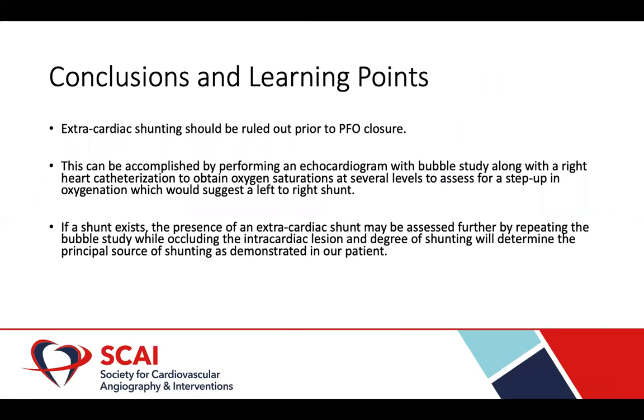So, conclusions and learning points. Extracardiac shunting should be ruled out prior to PFO closure. This can be accomplished by performing an echocardiogram with bubble study along with a right heart cath to obtain oxygen saturations at several levels to assess for a step up in oxygenation, which would suggest a left to right shunt. If a shunt does exist, the presence of an extracardiac shunt may be assessed further by repeating the bubble study while occluding the intracardiac lesion, and the degree of shunting will determine the principal source of shunting, as seen in our patient.